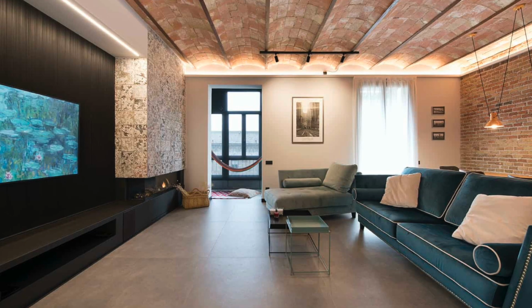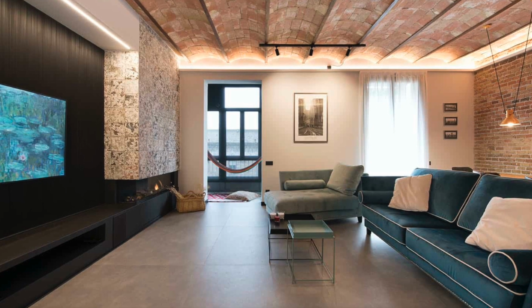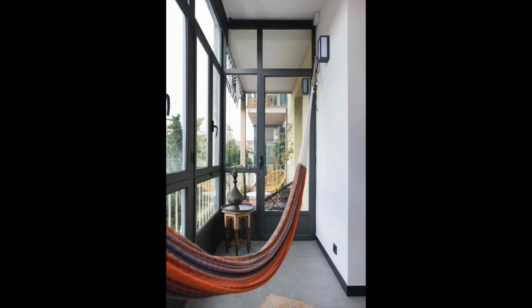The living room was done with brick walls and a really unique brick ceiling, a black accent wall, a built-in fireplace, and a balcony to relax on. Speaking of the balcony, it is glazed and is decorated in Boho style, with a Boho hammock, a Boho table, and a tray with matching teapot. Also notice that the homeowner has chosen to enclose the balcony, to ensure plentiful usage all throughout the year.